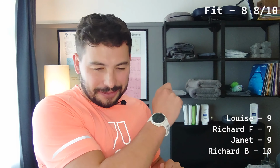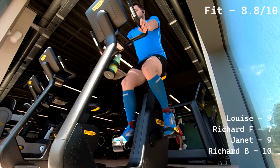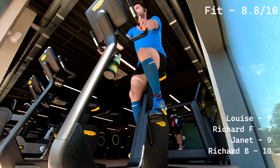Fit. So something very close to comfort, but distinctly different. Again, another 8.8 out of 10. Janet actually noted how stretchy yet sturdy these socks were, which is where the polyamide and elastane combo is really doing its work. Richard B also commented about how sturdy and supportive they were around his calves, particularly when he was playing golf. Louise at this point just simply reiterated how much she loved them, and the fit was definitely a part of her admiration for these socks.